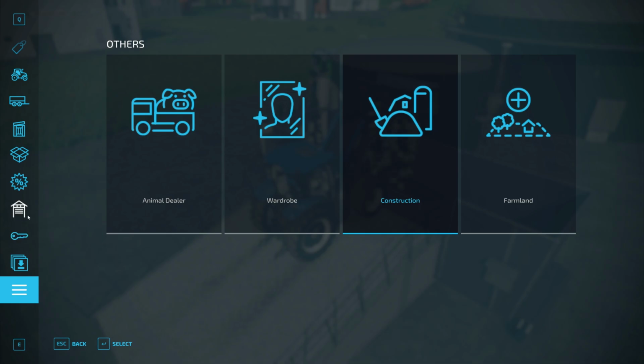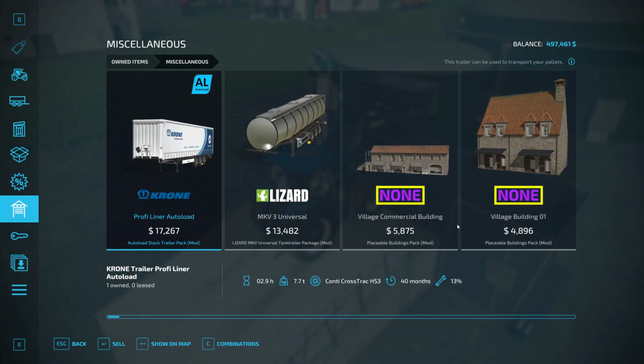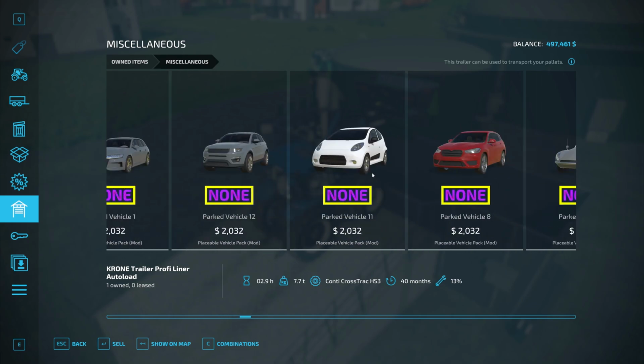Alright, while that's doing that, let me go in the garage here. Do I have... Would that be under miscellaneous? Oh, yeah, I got a lot of decorations on the map. I could be here forever.